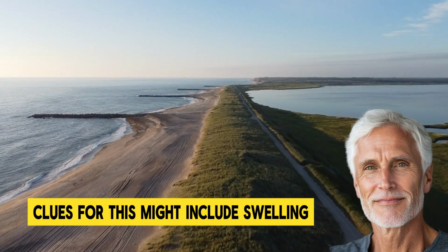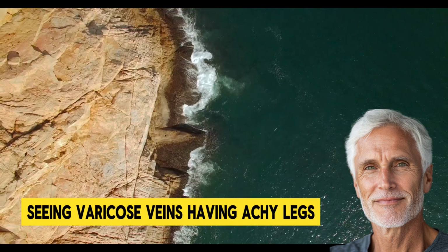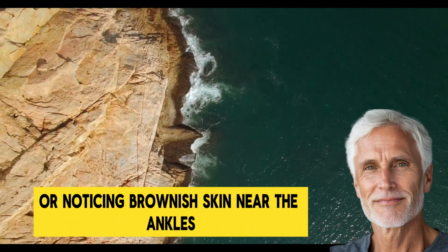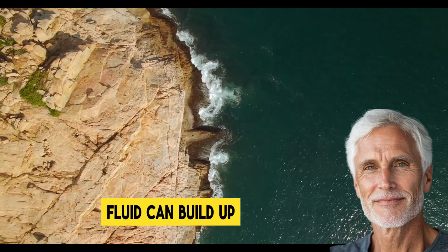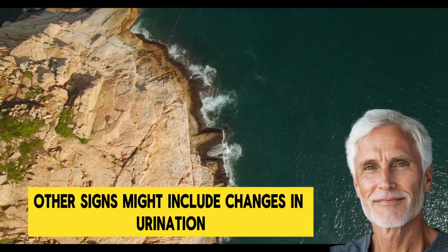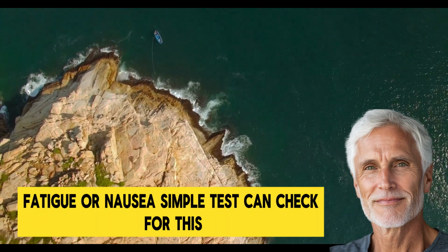Clues for this might include swelling worsening through the day but improving with elevation, seeing varicose veins, having achy legs, or noticing brownish skin near the ankles. Kidney issues are another possibility. If kidneys aren't filtering properly, fluid can build up, often noticed in the legs and sometimes around the eyes. Other signs might include changes in urination, fatigue, or nausea. Simple tests can check for this.